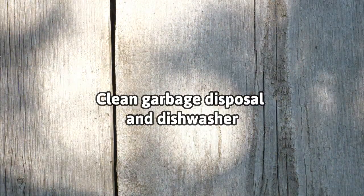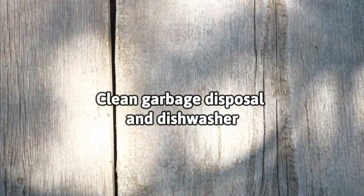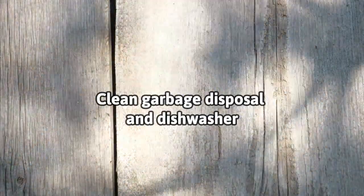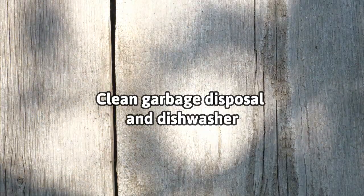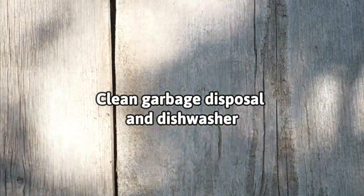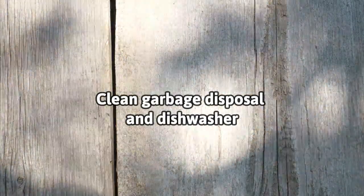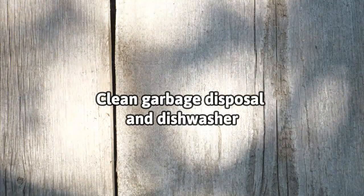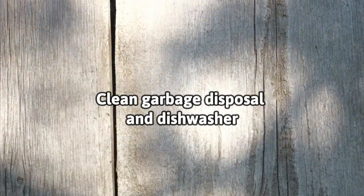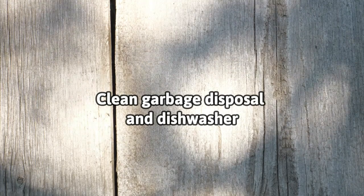So make sure that you are, and by the way, using hot water and some dish soap to clean out your garbage disposal. Don't throw oranges down there. There was this thing, by the way, a side note, where people were saying, just throw a lemon or an orange in your garbage disposal, and it will grind it up and make it smell good. It will smell good, but the acidic property of oranges can actually damage the blades. So don't do that.